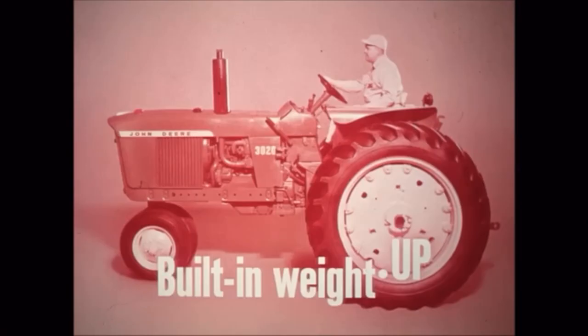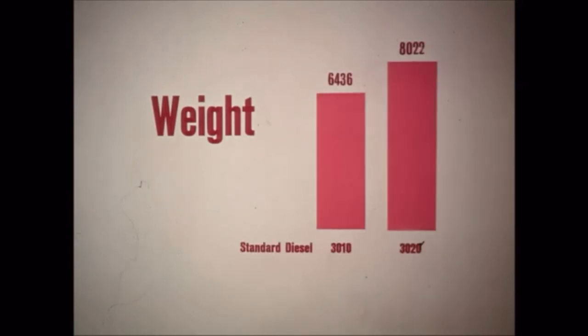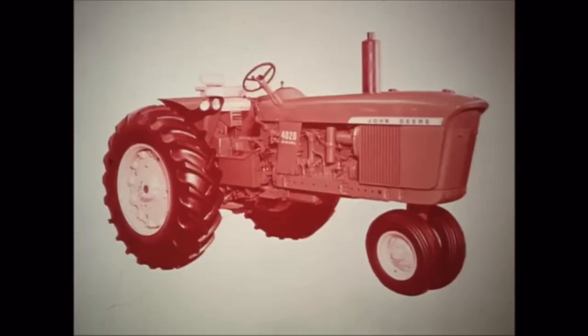Built-in weight of the new 30-20 and 40-20 tractors is up, boosting traction so you'll get full benefit from the beefed-up power. The new 40-20 diesel row crop, for instance, has a 500-pound weight edge over the 40-10. The new 30-20 diesel standard scales 1,500 pounds heavier than its predecessor. Heavier, but just as quick.